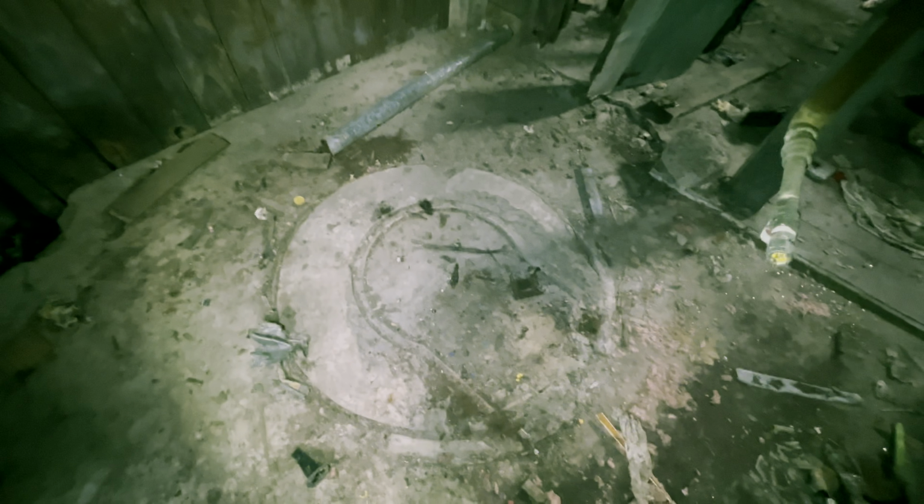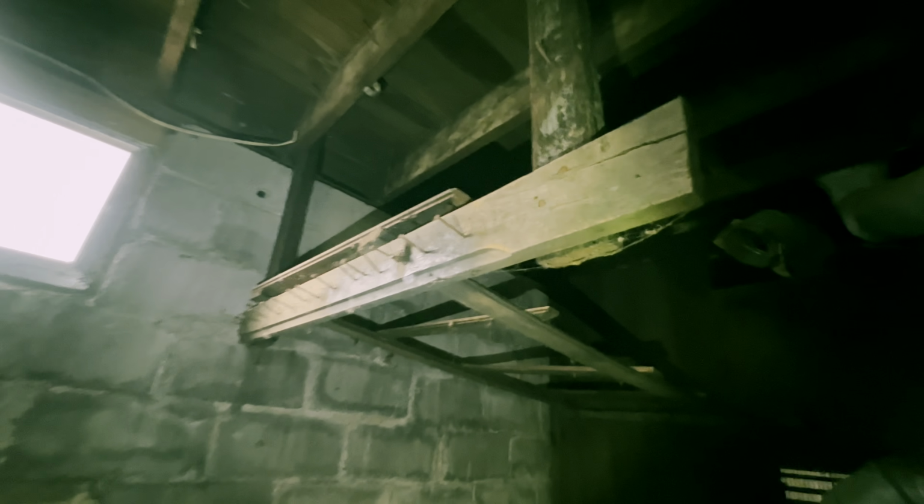Is that where the old furnace used to sit? I mean, definitely, but that's something old. Whatever that was that sat. I'm kind of surprised there's not a coal chute. Look at these old nails.